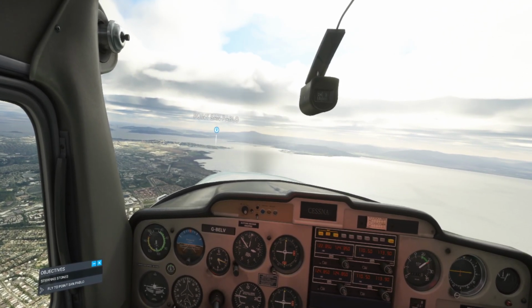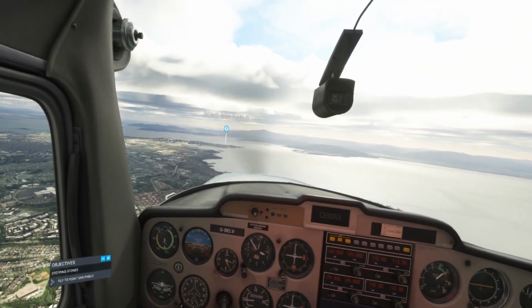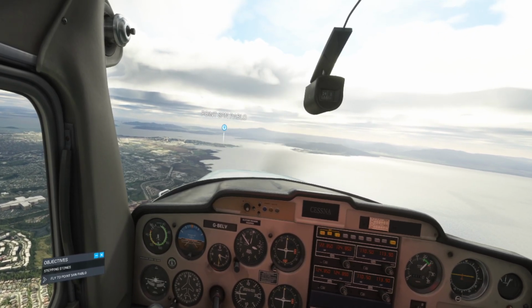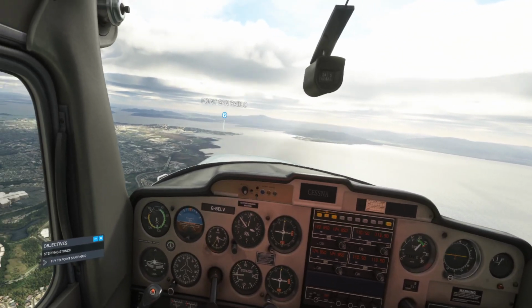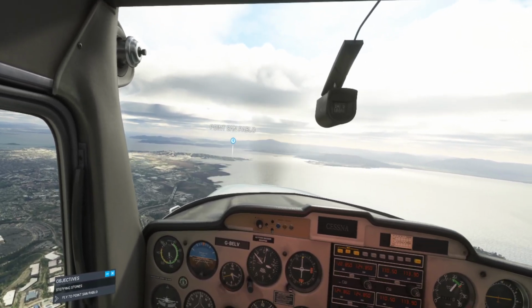I'm now going to add a second dimension to your manual handling by asking you to maintain not only your altitude, but also a specific speed of 100 knots. Speed control will be important as we progress to longer route legs, which are based on accurate timings. Please set us up at 100 knots whilst maintaining 2,800 feet.